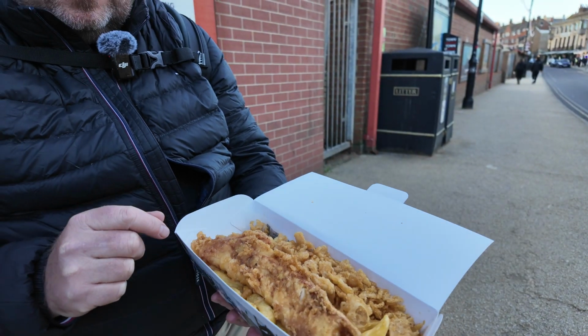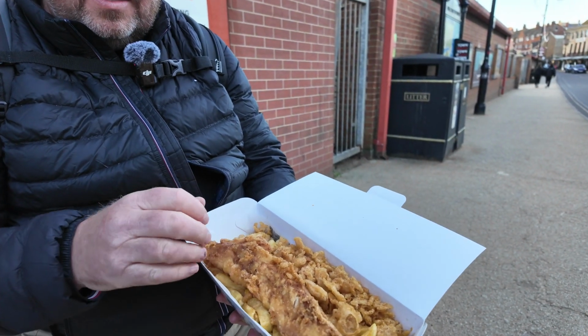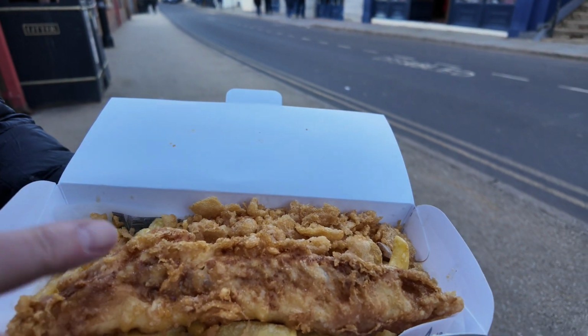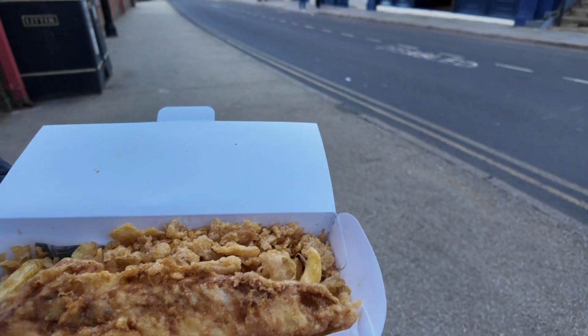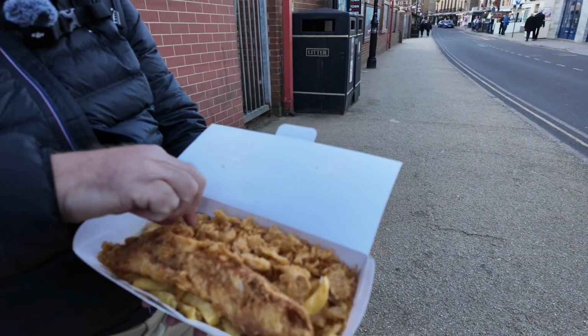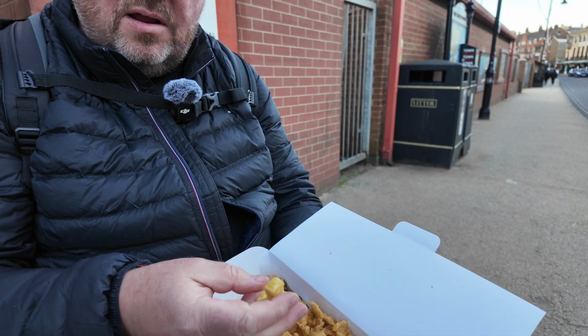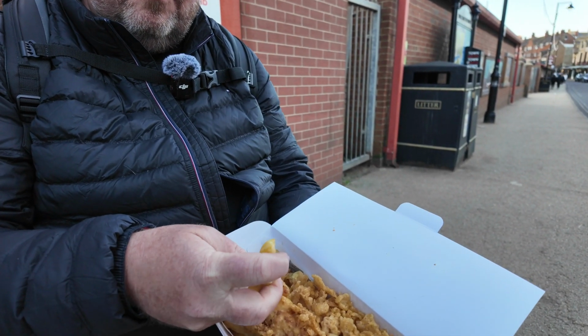Nice and thick. So, Magpie Cafe Fish and Chips. Top rated. One of the top rated in the UK. Let's try it. The first thing we're going to do is the chip test. There's a chip. Let's see how they break. Oh, beautiful.